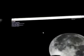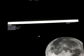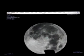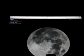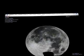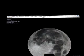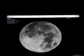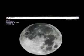The moon's drifting out of view right now. Time now is 3:33 a.m. on October 8th, 2014. Please stay with me.